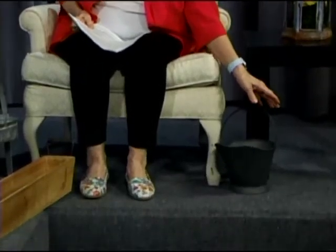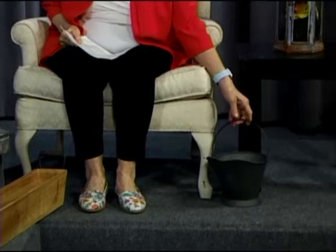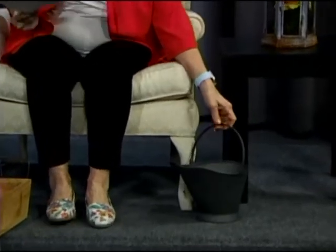And then there's the ever popular coal bucket. You can use a coal bucket, and there are so many things that you can do. You can have it sitting down, leaning down, where you can put plants in it, kind of like your wheelbarrow.